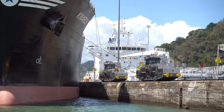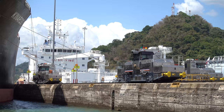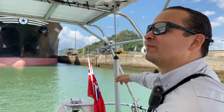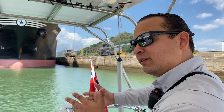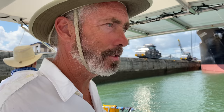Here comes the little mule. Water is starting to go down, okay? Before, both ships could go down at the same speed. But now, because we are in water conservation, they transfer water from one side to the other. So we're transferring water to that one to raise this level. Smart. I love that technology.